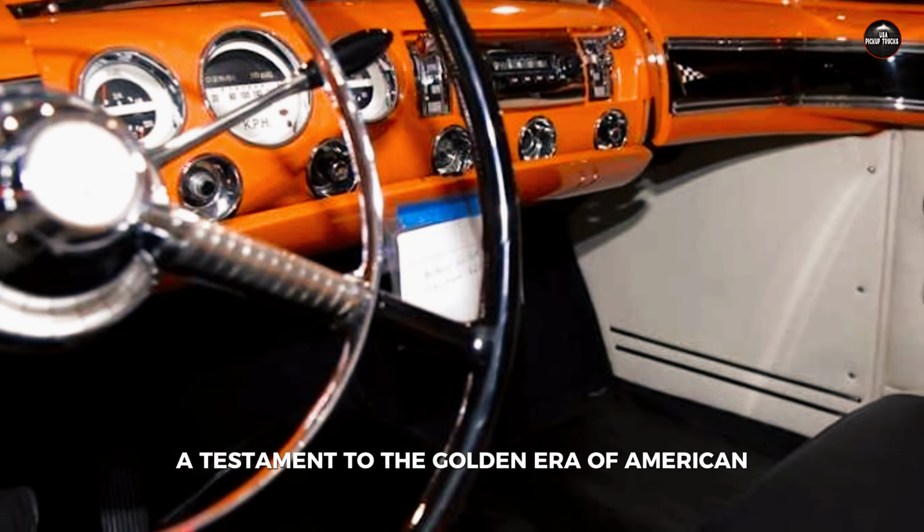The design of the Vivant 77 is where it truly shines. The exterior features a sleek, aerodynamic body with smooth, flowing lines that give it an almost spaceship-like appearance. The car's metallic blue paint shimmers in the light, enhancing its otherworldly charm.